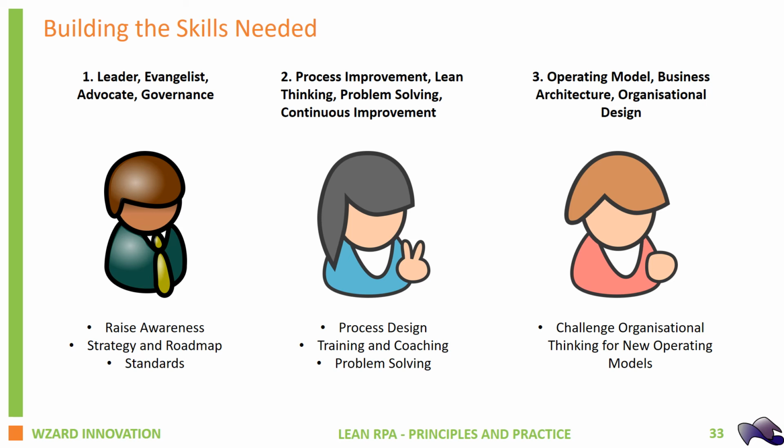The third skill then is around the operating model or business architecture or organizational design. Implementing robotic process automation is a paradigm shift requiring business transformation thinking and not simple evolutionary thinking. Areas of accountability will change significantly, requiring a respective designed and well-considered change to the operating model. Challenging organizational thinking for new robotic operating models also requires change management techniques to ensure that changes are embedded and benefits released.